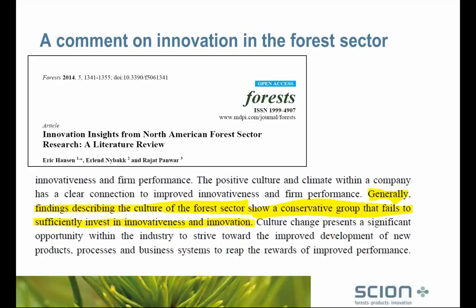One of the things I put this in: the forest industry, and the wood processing industry, I think, to include them as well, has often been seen as fairly conservative and a group that is quite resistant to change. And this paper from a colleague at Oregon State, Eric Hansen, and co-authors has looked at the North American forestry sector and has made the comments that are in yellow. Generally, findings describing the culture of the forest sector show a conservative group that fails to sufficiently invest in innovativeness and innovation. And I think one of the things that we're trying to do within the primary innovation program is actually challenge that perception, see if that really is true. If it is true, then try and understand a little bit more why that might be the case.